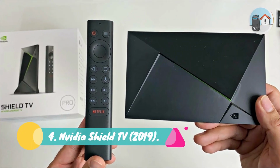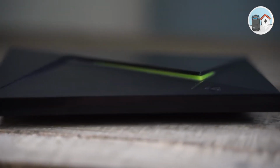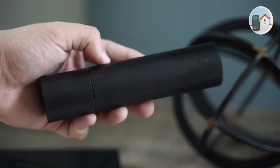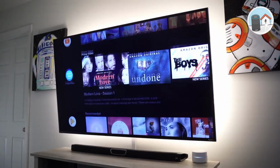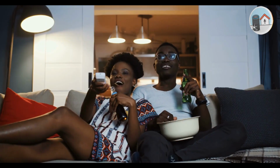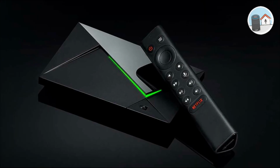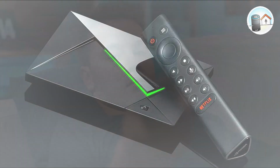Number 4. Nvidia Shield TV, 2019. One of the greatest streaming gadgets overall is the 2019 Nvidia Shield TV, which not only looks unlike any other streaming device we've ever seen, it resembles a mobile power charger more so. With its thousands of apps, this tube for your tube is excellent at quickly spitting out UHD 4K material, giving you access to almost everything you may want to view. Additionally, it is so little that it may be hidden in the always congested area around your TV.